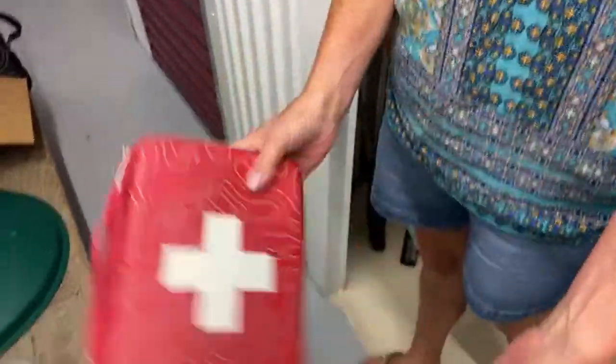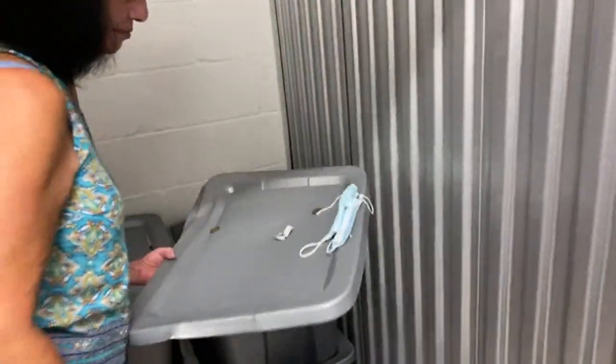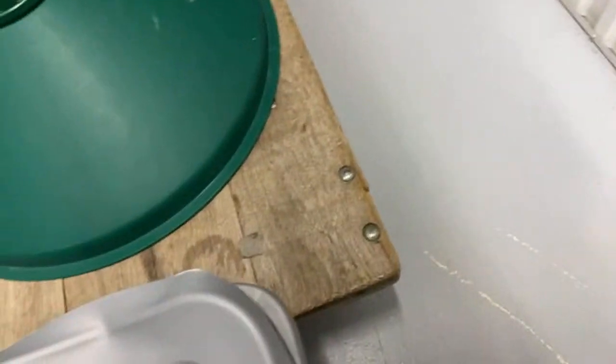Let's see what you've got here. Oh, nice. I just bought this. Neosporin is so expensive. But the first aid kit is really nice. I might keep that actually and fill it with first aid stuff and put it in my truck in the Denali. Don't touch the mask. You want to put gloves on? Oh, we left the gloves down in the truck. There was a coin there. I don't know what that coin was, but we'll see.